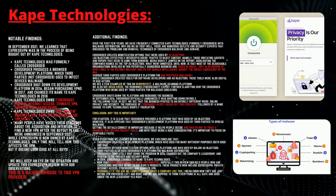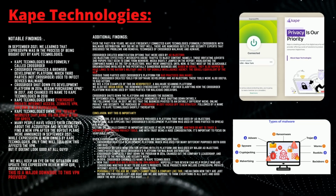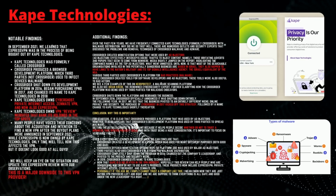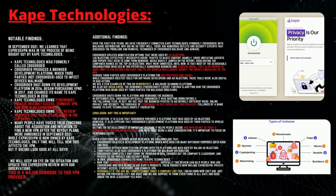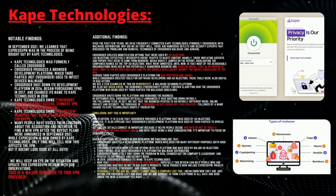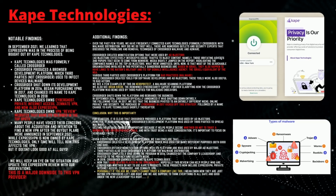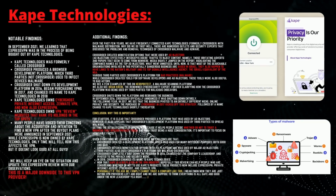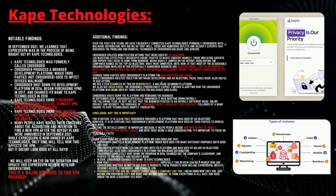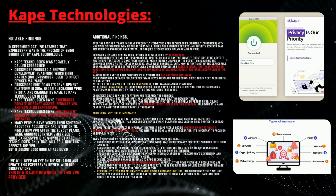Crossrider produced a browser development platform which third parties used to infect devices with malware. Crossrider shut down its development platform in 2016, began purchasing VPNs in 2017, and changed its name to Cape Technologies in 2018. Cape Technologies owns CyberGhost, Private Internet Access, ZenMate VPN, and now also ExpressVPN. Cape also owns VPN review websites that rank its holdings in the top spot.